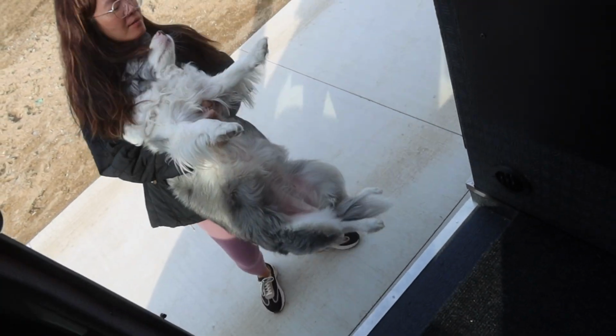Come on, Rose. Gotta lift her butt. A little awkward.